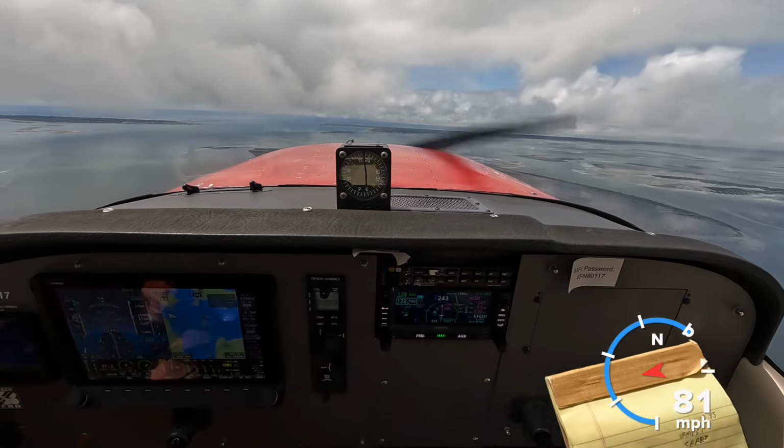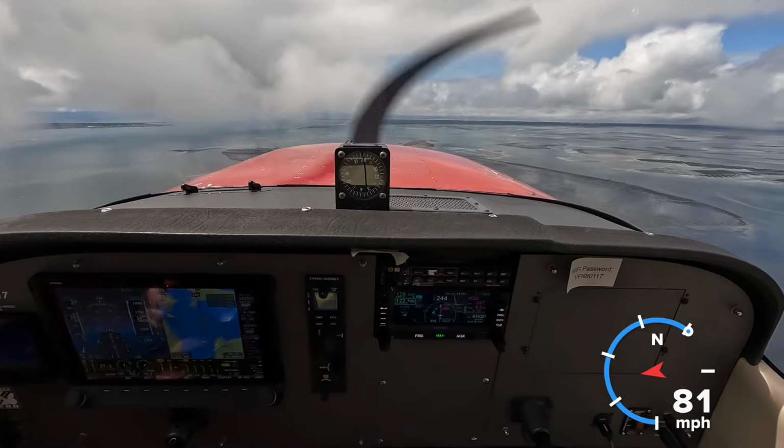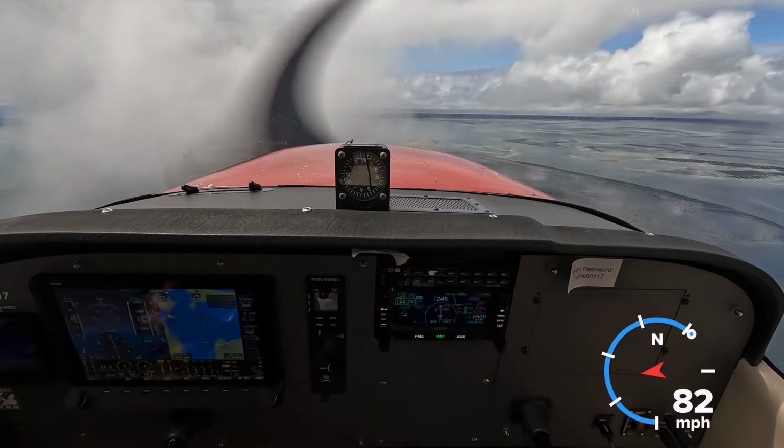Okay, so we're cleared to Tacoma as filed, maintain 5,000. Okay, we're cleared to the Tacoma Narrows Airport as filed. We'll maintain 5,000, Cessna 80117.